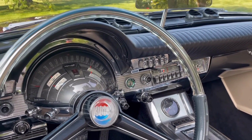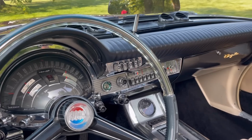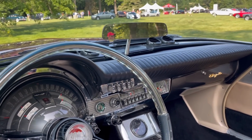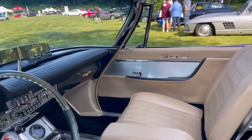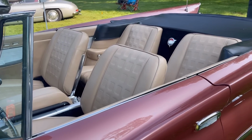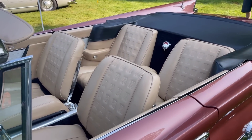A number of car magazines tested these, and the 0 to 60 time was about 8 seconds, which, imagine, for a full-size car in the early 1960s, was really moving. Most cars at the time had 0 to 60 times of about 11 or 12 seconds, so this was considerably faster.